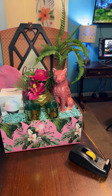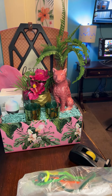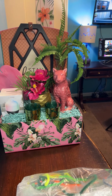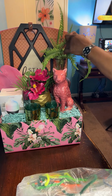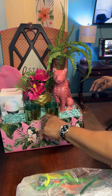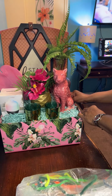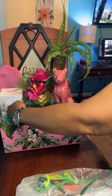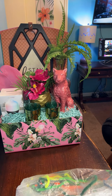Even though I'm not going to seal this, I did order me some shrink wrap bags. I'm not going to seal it right now. You guys know that I like to wait at least until the next day to make sure that it's the way I want it. That's another reason why I don't like doing last minute things. I just want to make sure I have it as pretty as I can get it and have everything in there that I want. There's nothing I want to change.